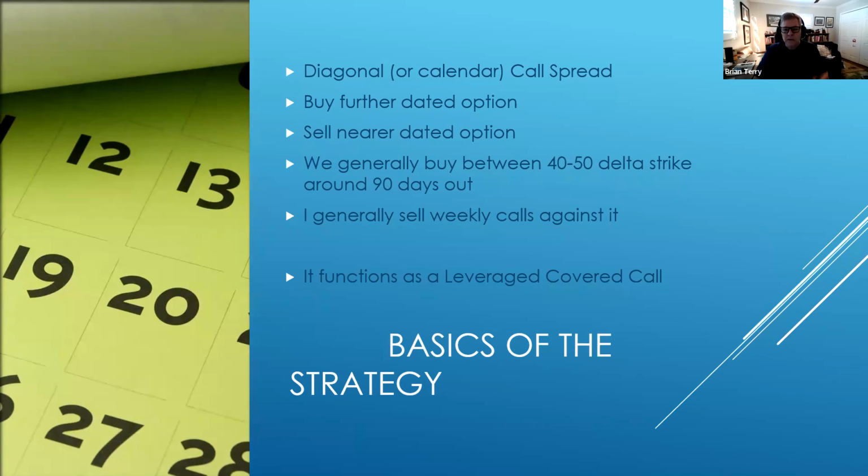First part was it's a diagonal or calendar call spread, and the only difference is it's a diagonal if the strikes are different. A calendar, the strikes are the same. So we begin by buying a further dated option, usually go out about 90 days, and then I will sell the nearer dated option. And generally, I sell weekly calls. So again, I'm looking for a strike somewhere in the range of 40 to 50 delta.